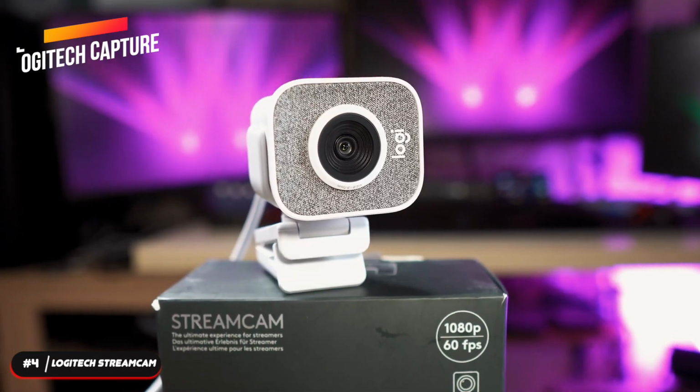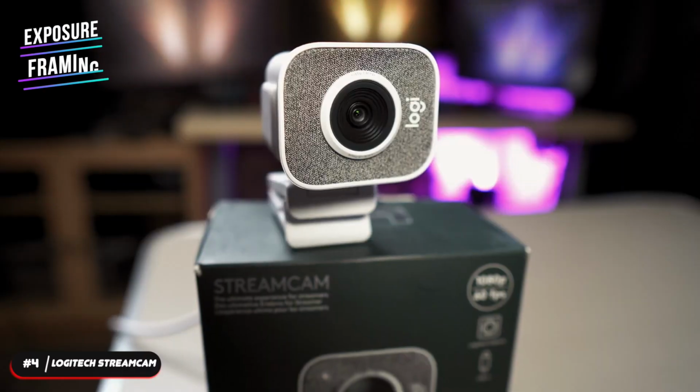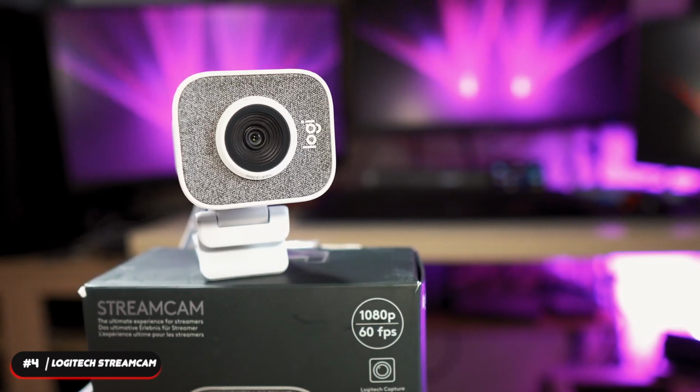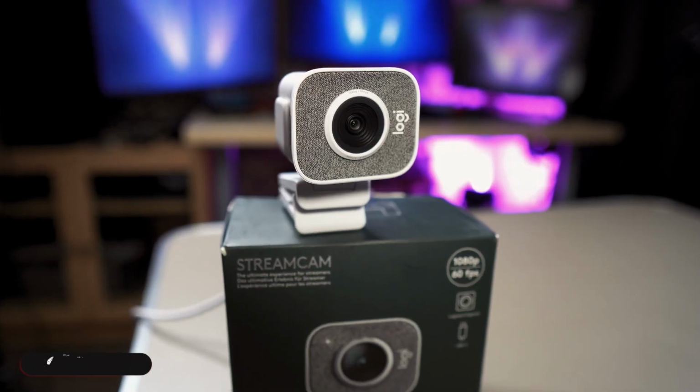Combine the StreamCam with the Logitech Capture program to unlock features that automate exposure, framing, stabilization, and more so you can focus on making your best content. If you're looking to get into streaming, the Logitech StreamCam will feature everything you need.